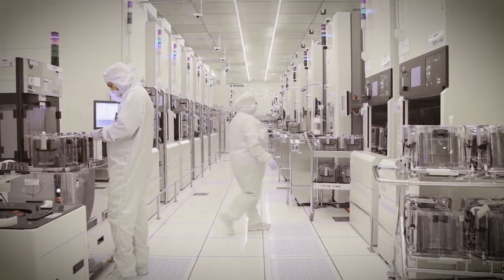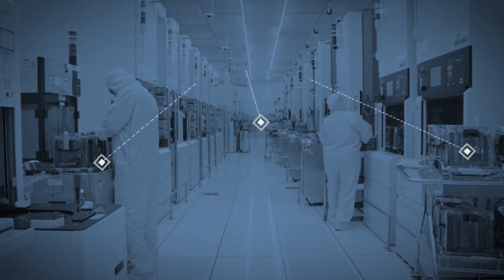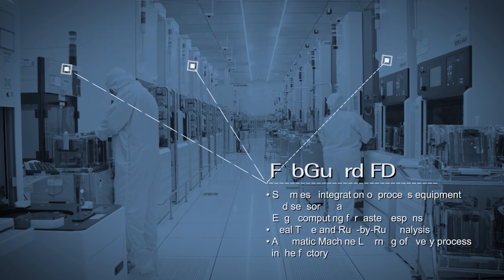In the factory, INFICON provides smart operations management and control with digital twin-based factory scheduling and integrated process control solutions with FabGuard FDC.